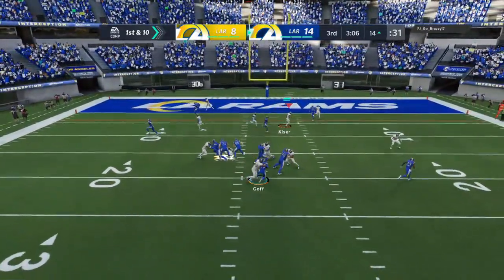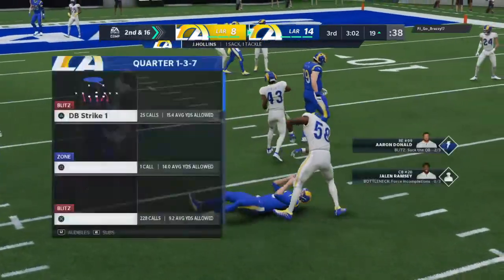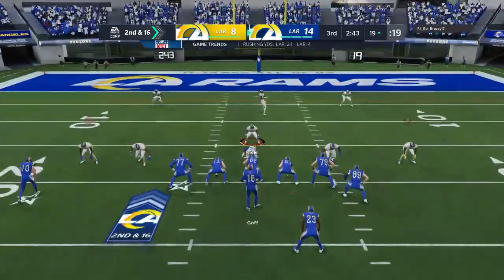After the interception, here's Goff. Under a heavy rush, and down he goes. So they come out of the locker room trailing, but plays like that, they won't be trailing much longer. Defense really starting out well this second half.